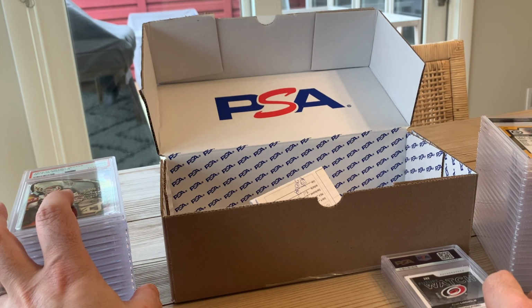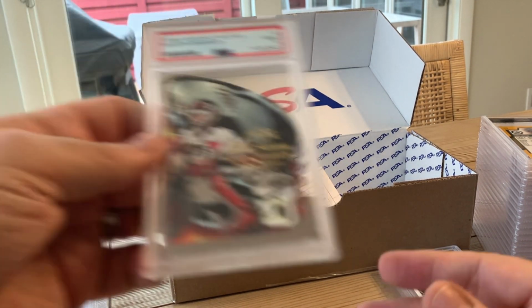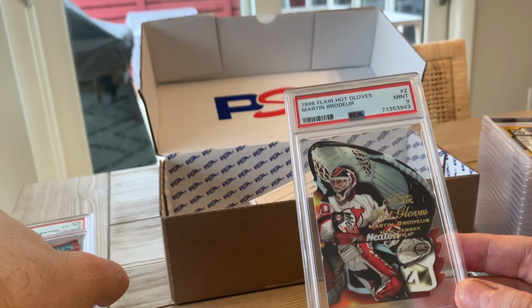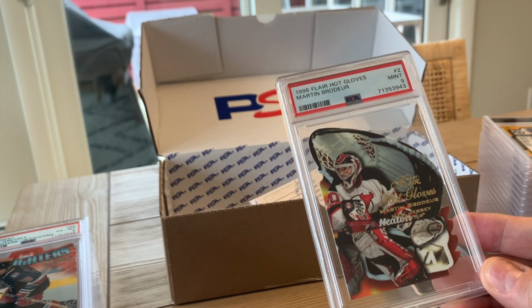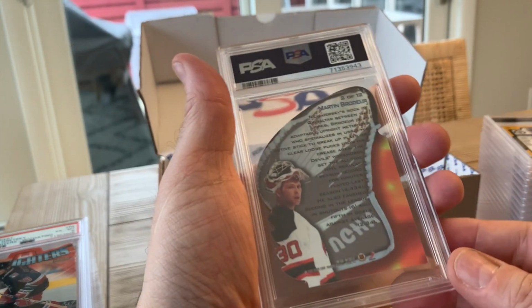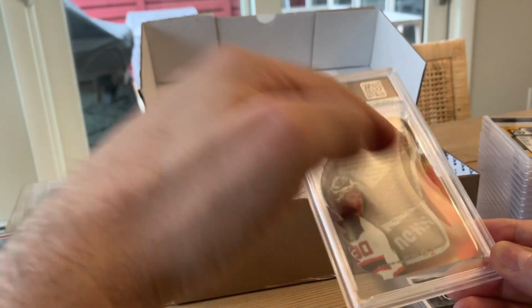All right, we're going to take a step back in time, getting into the 90s now. Here is a 1996 Flair Hot Gloves Martin Brodeur die cut, fun, and even more fun when it comes back in a 9. I would have loved for it to come back in a 10, but you know, what are you going to do? And they did a fairly nice job with the baggie, although I do see a wrinkle in there.